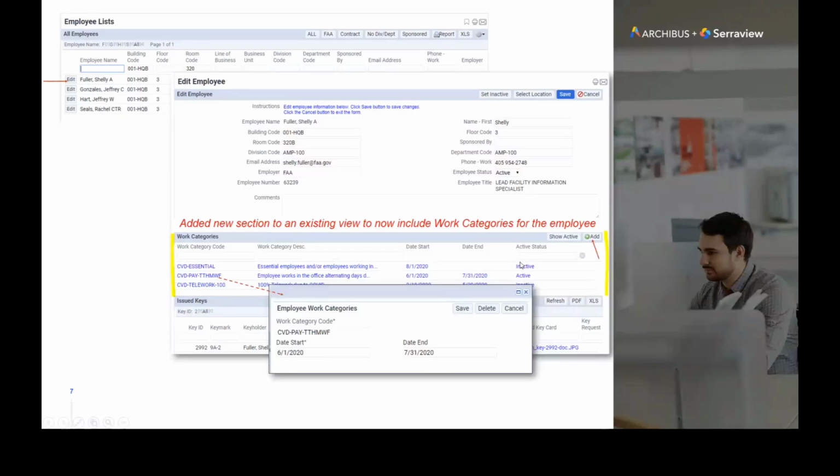We had an existing view called the employee list, which a group of organizational space POCs use to manage all of the employee information for their organization. So they know about all the moves and the changes within their organization. They use this view on a regular basis to reassign people to a different location or update their phone numbers.